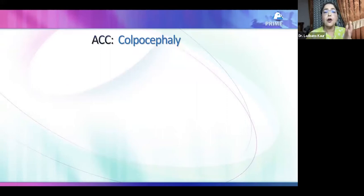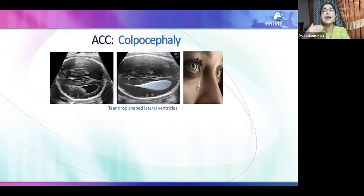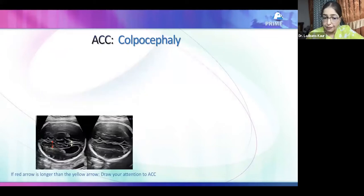Then colpocephaly. Colpocephaly is an advanced feature seen predominantly in the later part of the second trimester and the third trimester, where you see preferential dilatation of the atria and the occipital horns, and pinched frontal horns, producing a typical teardrop appearance, what is called colpocephaly. And of course, another marker, if the red line here is bigger or longer than the yellow line, then also you start suspecting ACC.